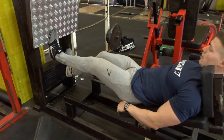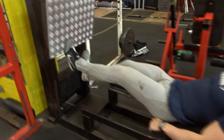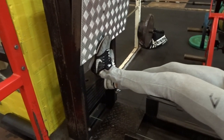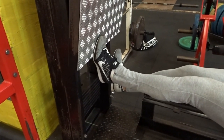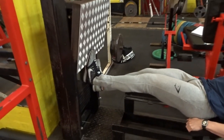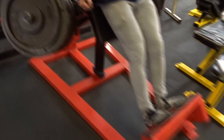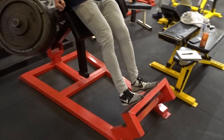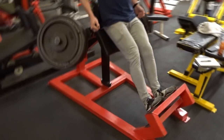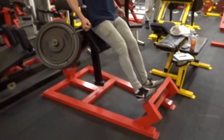I'm just going to do a little bit of commentary over this session. This was my second set on the calves. You can notice it's really slow, controlled on the way down, a full stretch, and then do like a little double extension at the top. This is my second calf exercise. This is my first heavy set where I load a lot of weight on and really just focus on getting a deep stretch and contraction.